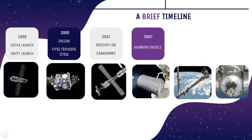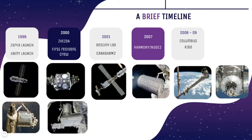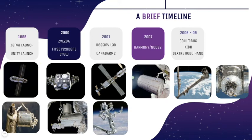Harmony, also known as Node 2, was launched by NASA in October of 2007 and placed on the end of Destiny. Harmony has a docking port for the Space Shuttle and connecting ports for the European laboratory Columbus, mounted on its starboard side in February of 2008, and a port for the Japanese laboratory and experiment module called Kibo, launched in stages between 2008 and 2009. A Dextre robotic hand was launched in 2008 by the CSA as well.